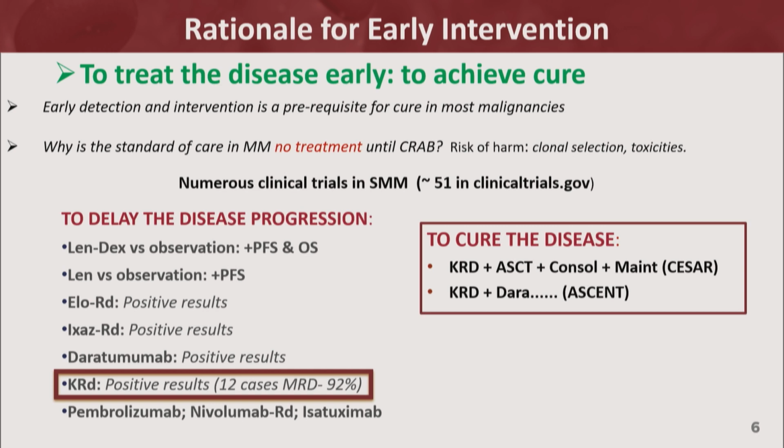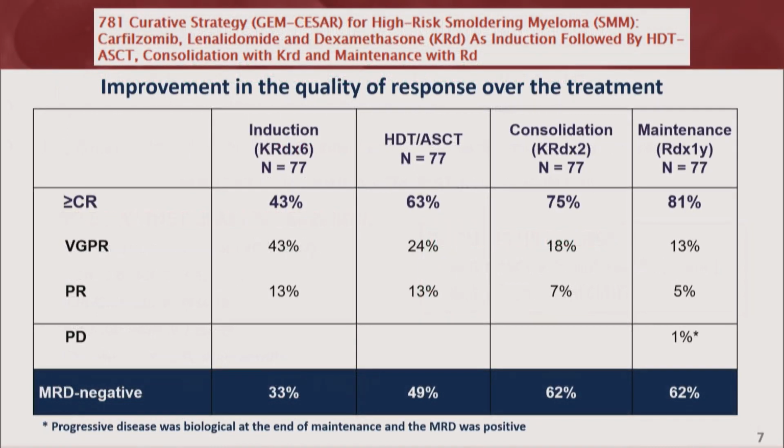It's pretty dramatic right now that there are over 50 trials going on in this space looking at high-risk smoldering myeloma. A selection of those are listed on the left of this slide. I think that similar to the cure trials, there is one with the KRD which does show significant MRD negativity. The others are what one could say is lesser therapy, and they do not have achieving MRD negativity as a goal. And so what are the results using the Caesar trial combination of KRD, transplant, and then consolidation and maintenance?